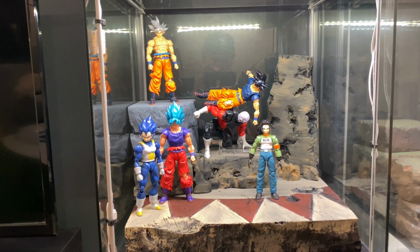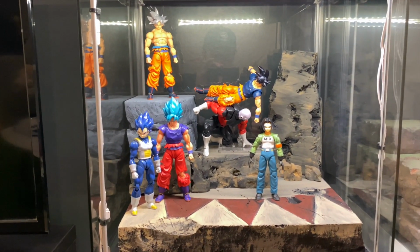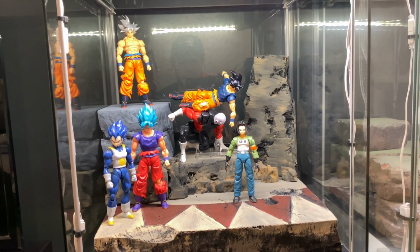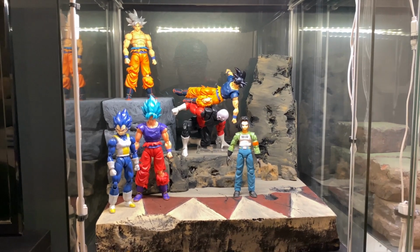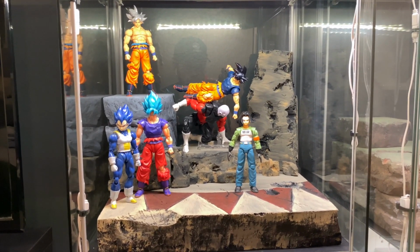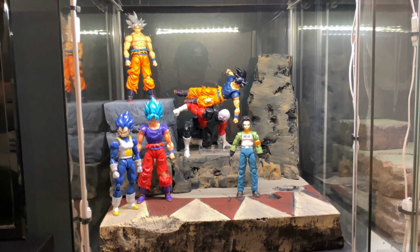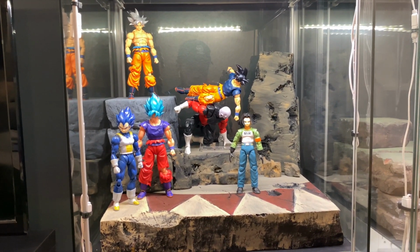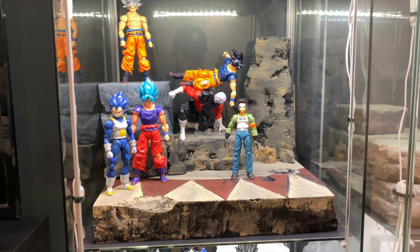But yeah, I love this display. I'm gonna love it even more when we get Hit, Kefla, and Android 18. That'll probably complete this display, unless somehow we get Kale and Cauliflower, but I don't know, man. I'm gonna start running out of room. I might have to make a second Tournament of Power display. But yeah, let me know what you guys think, how I should pose those new figures when they come in, and let's move on to the final display shelf.